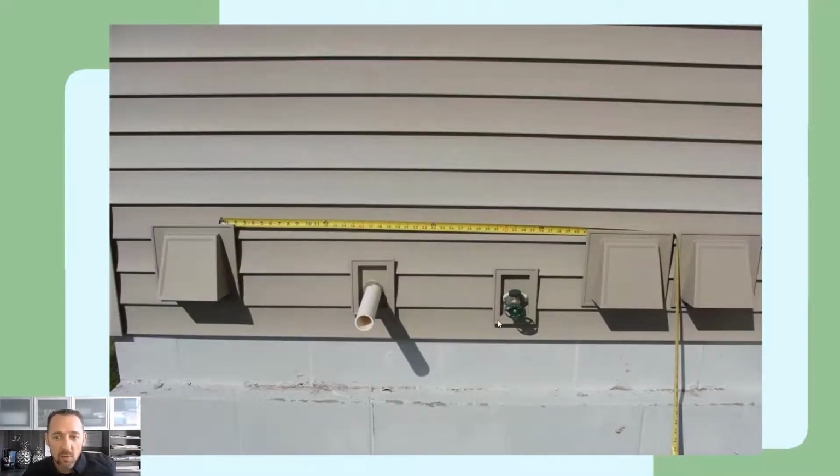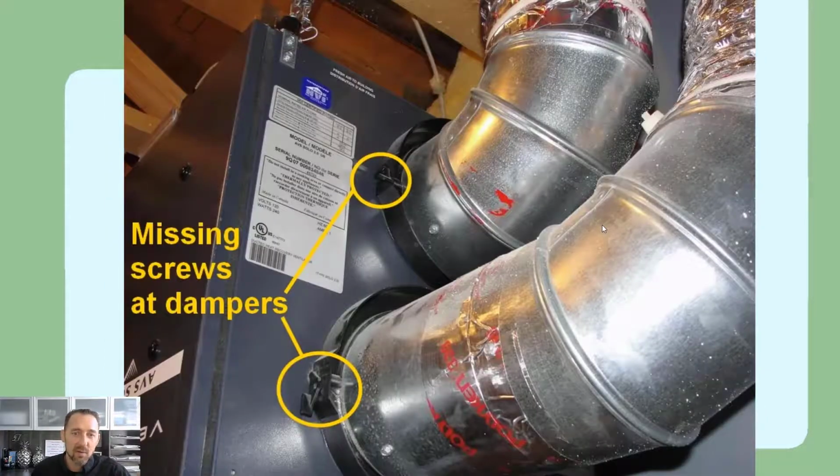Now here's a situation where the manufacturer's installation instructions weren't followed. This is the exhaust and the intake on a heat recovery ventilator or an air exchanger. The manufacturer says the exhaust and the intake need to be at least 6 feet apart to prevent air from getting sucked into the other side. They didn't have that here. You can see here's 3 feet right there. It's less than 4 feet.